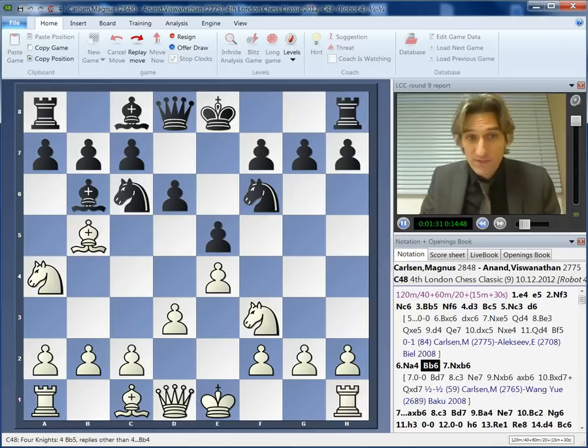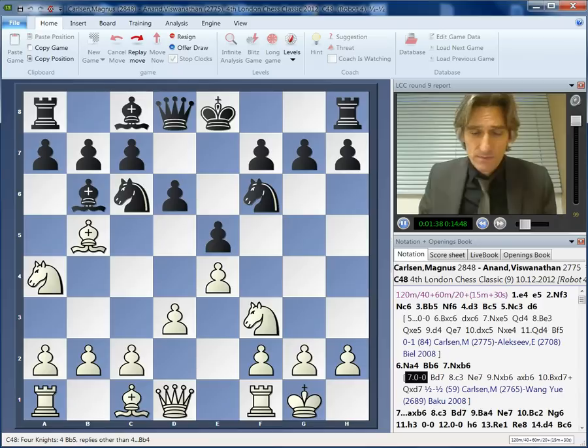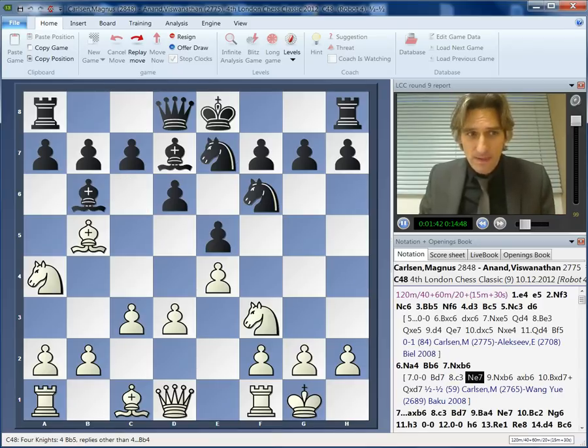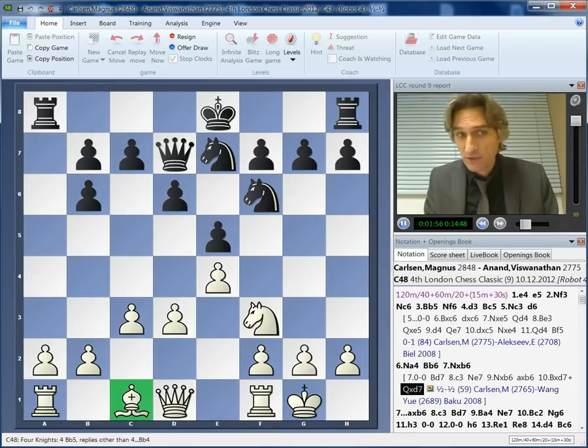Carlsen previously played castles against Wang Yue, but I think this is inaccurate. Let's just have a very quick look at how that game went. The point is this, that after bishop d7, black is able to exchange off the bishops. Now, this was quite a long game, but really, after this bishop exchange, white is only left with one bishop. Black has a very solid position. I don't think really white has any claim to an advantage in this position.